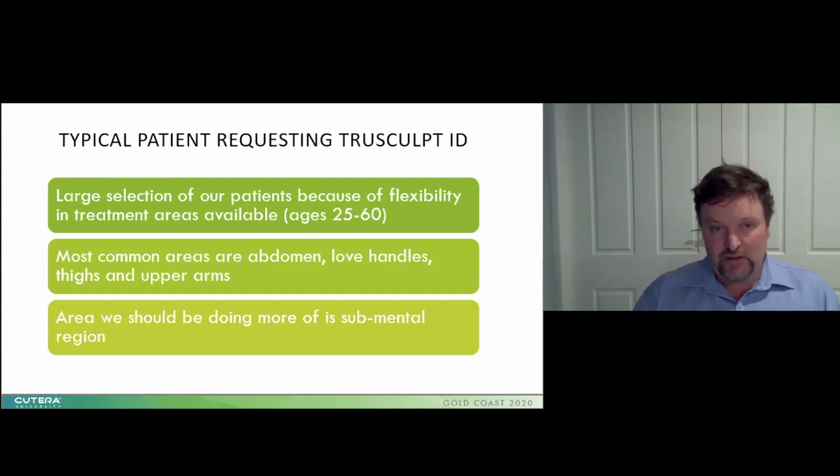Anybody that's got an area they just want to lose a little bit of fat from or get a bit of shape, it works really, really well. The most common areas we're finding are the abdomen, the flanks, the love handle area, the thighs, and the upper arms. Probably we could be doing more in the double chin and the submental region, but it really does get used quite a lot for all different areas.